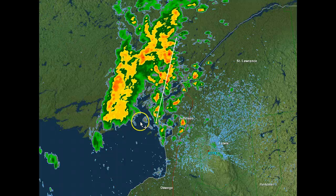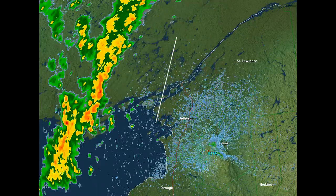And we're looking at some thunderstorm activity. It's moved out of the eastern end of Lake Ontario into the Thousand Islands region and into the southeastern corner of the province of Ontario, about to move into Quebec. And so we're seeing some of these thunderstorms right now, and this is the progression.